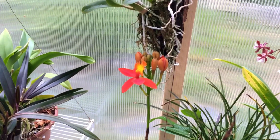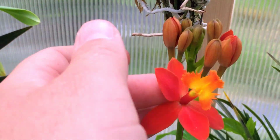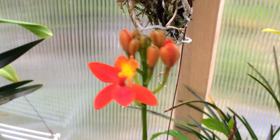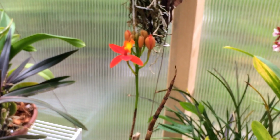My first epidendrum of the year from this guy. Beautiful epidendrum flowers. It's quite a big plant. They get waist high. Didn't realize it was so big when I bought it.